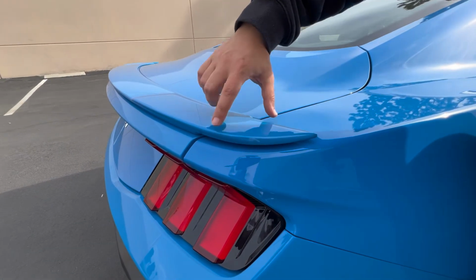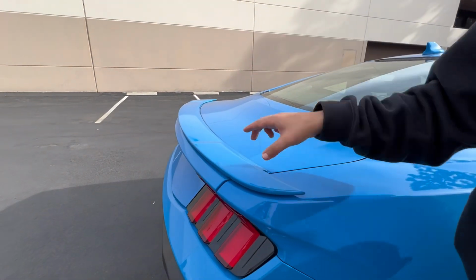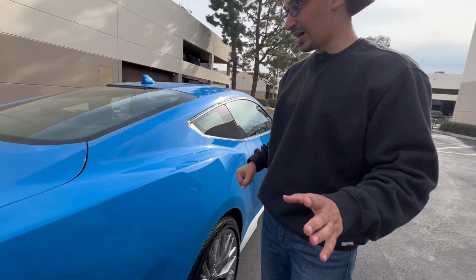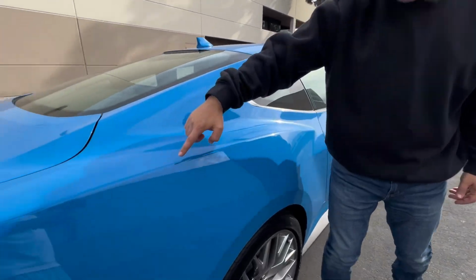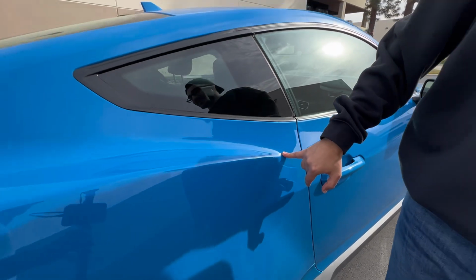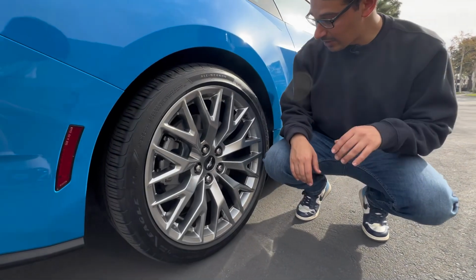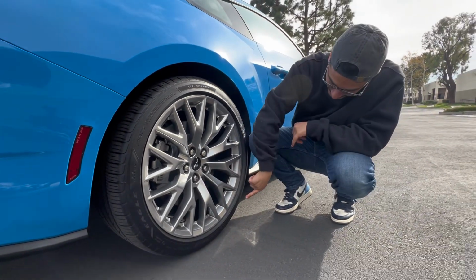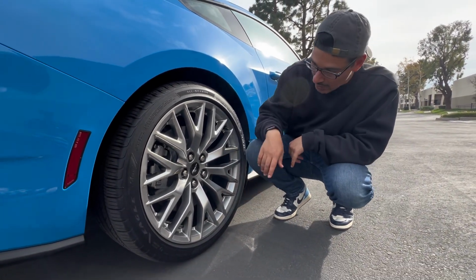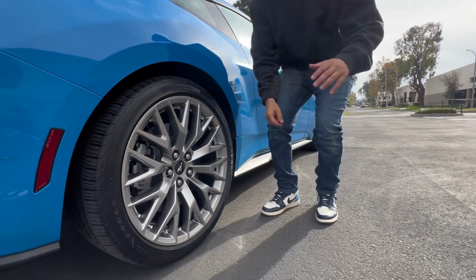Continuing up the back, you do get a nice little spoiler. You can get a spoiler delete on these, which is really cool. You can get a more aggressive spoiler or this one. So that's nice as a no-cost option. But look at the character line that goes all the way here. Very, I'll be honest, Camaro-like, and it kind of ties into the front panel. Rear wheel drive, we know that it's a Mustang. And as far as the wheel package goes, it's a 265/35 R20. And this one does have the front Brembo brakes, which we'll look at really quickly.